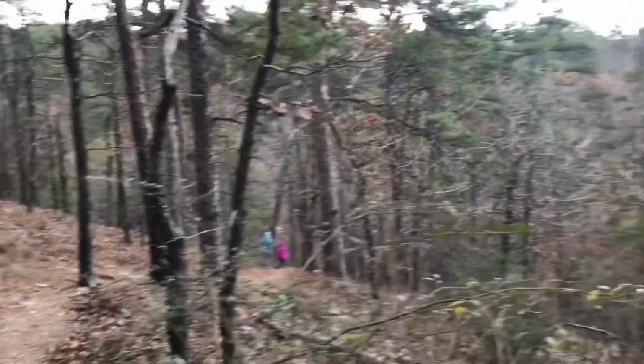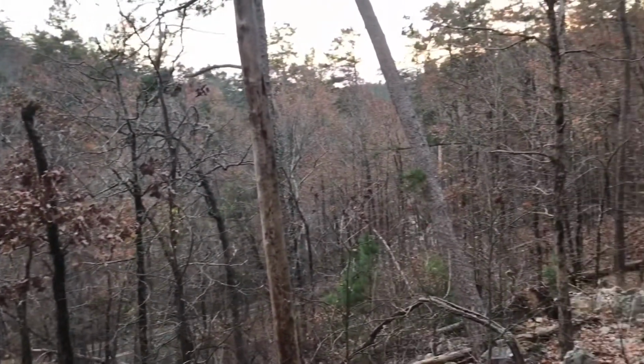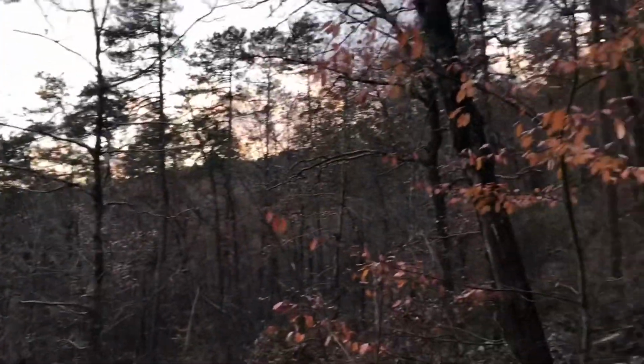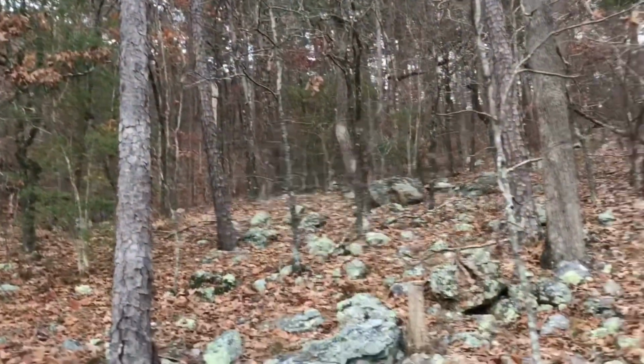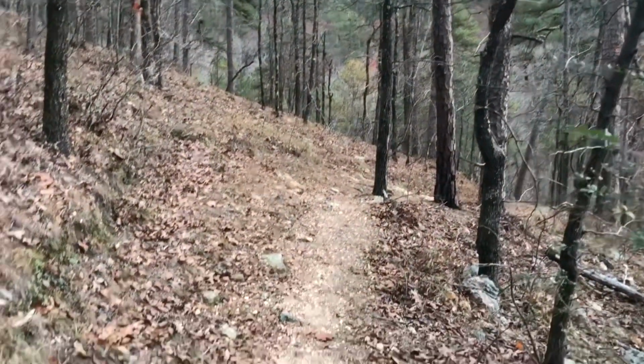We're hiking the Sunset Trail here at Hot Springs National Park. And it's really difficult to capture the immenseness of the forest. The forest is just really quite old and mature trees, and it's just absolutely immense. It still feels very much like fall, even almost to the first week here in December. Our children are leading the pack here, so we're gonna have to move on.